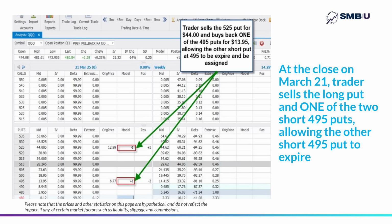And so the way to handle this at this point is to sell off at the end of the day that 525 put, which has ballooned up to a price of $44. And you'll also buy back one of the two puts at that 495 strike, which has also increased in value to $13.95. But you're going to let that other put, the one you didn't buy back, expire, meaning that you're going to be assigned 100 shares of the QQQ, paying a price of $495 per share, because that's the strike price of the remaining put that you allowed to expire. And so at this point, your options trade is over because you've closed two of the three original options and the third one's been assigned.